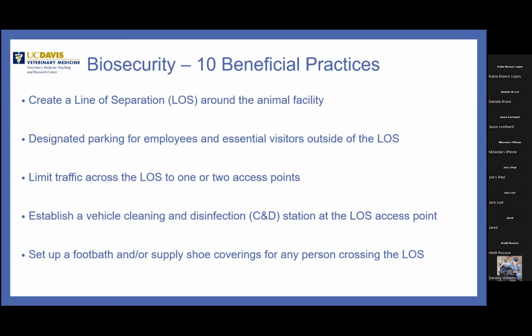So, designating parking for our employees and any essential visitors. That might be the veterinarian, the nutritionist, et cetera. And having that outside rather than having people driving all over the dairies, especially when we're talking about people that might be going from dairy to dairy as part of their jobs.